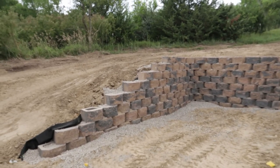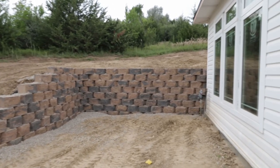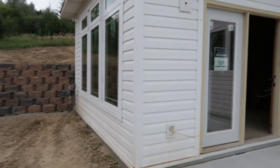That led us to doing some of the dirt work around the house and also building retaining walls, which is what Josiah was working on this last week. And I'm so glad that he finally got it done, because he was doing this in mid-July, so it was easily in the upper 90s almost every day, and he was out here working in the sun. Right here, this is the last retaining wall that he just finished up, and this is off the dining room.